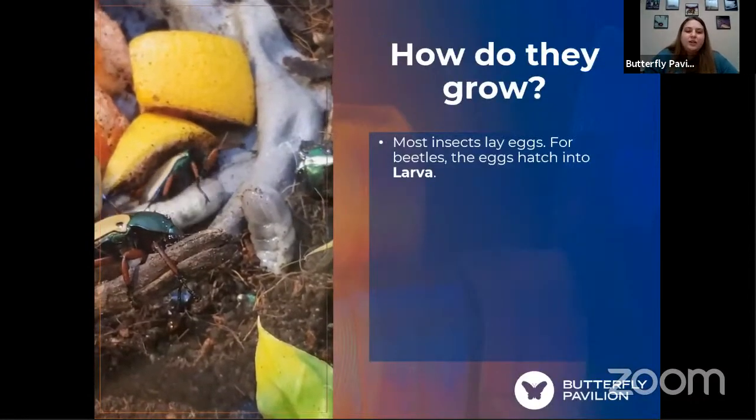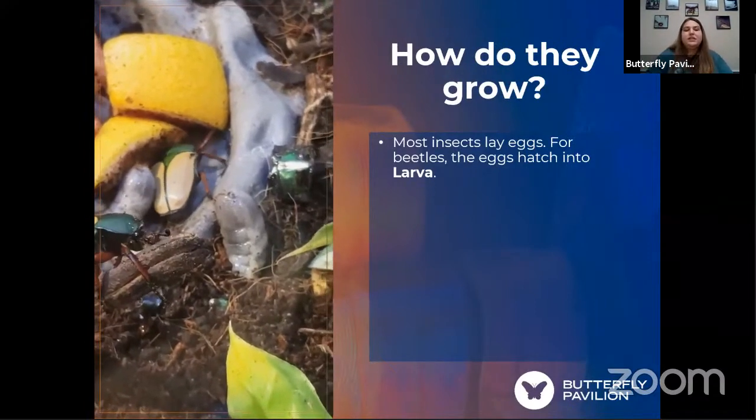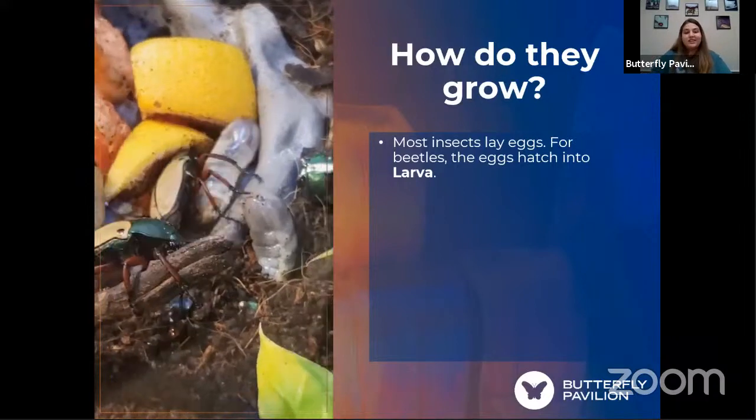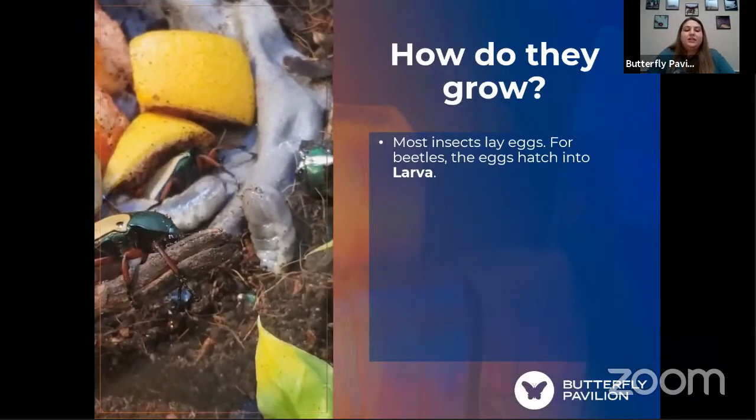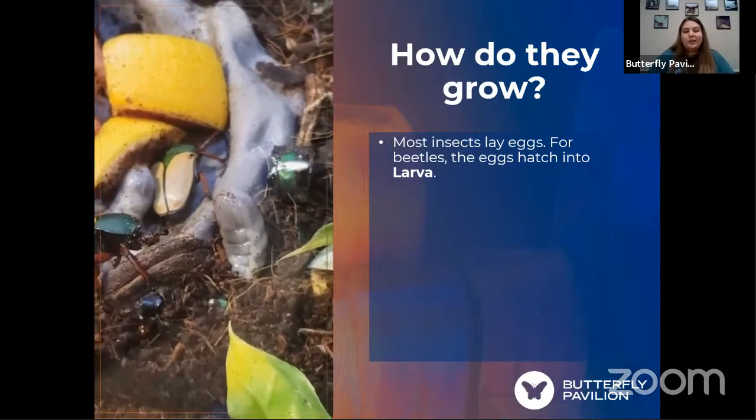And we'll also think a little bit today about how beetles are growing. So some of you may have already had questions about this. Do beetles look the same when they start out? Do they change at all? And they do kind of change. So we'll see a little bit of them here.